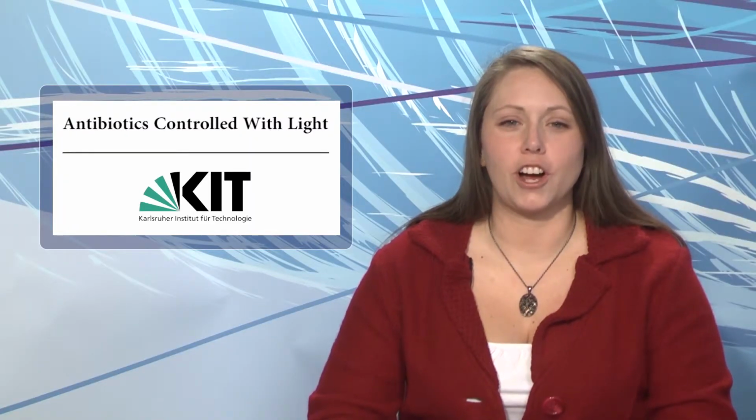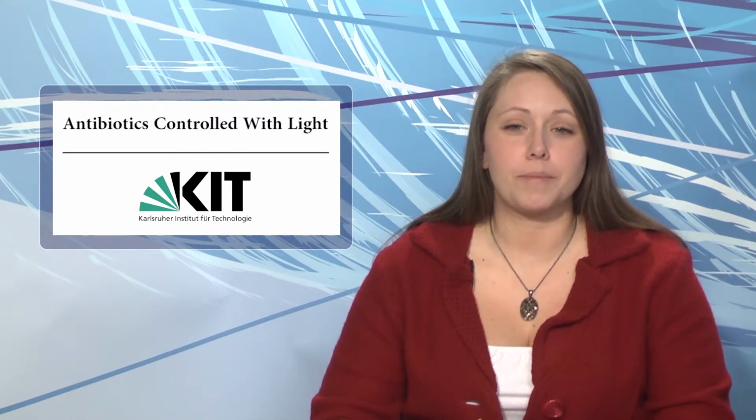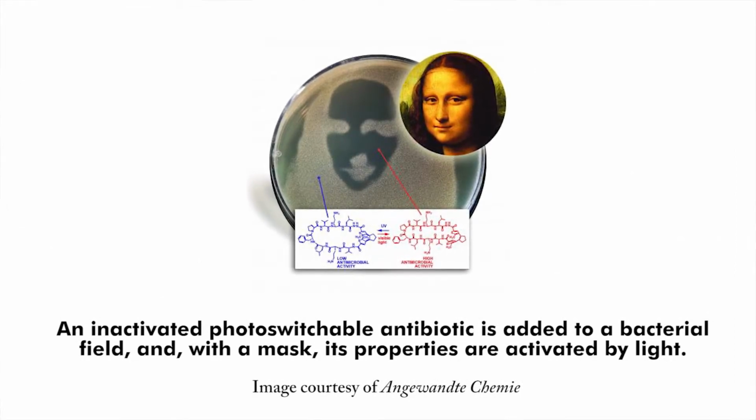Antibiotics could soon be switched on and off as readily as light bulbs, treating localized infections and potentially even cancer in the process. A team from the Karlsruhe Institute of Technology and the University of Kiev incorporated a photo-switchable molecule into an antibiotic so that its biological activity can be controlled with light of particular wavelengths.